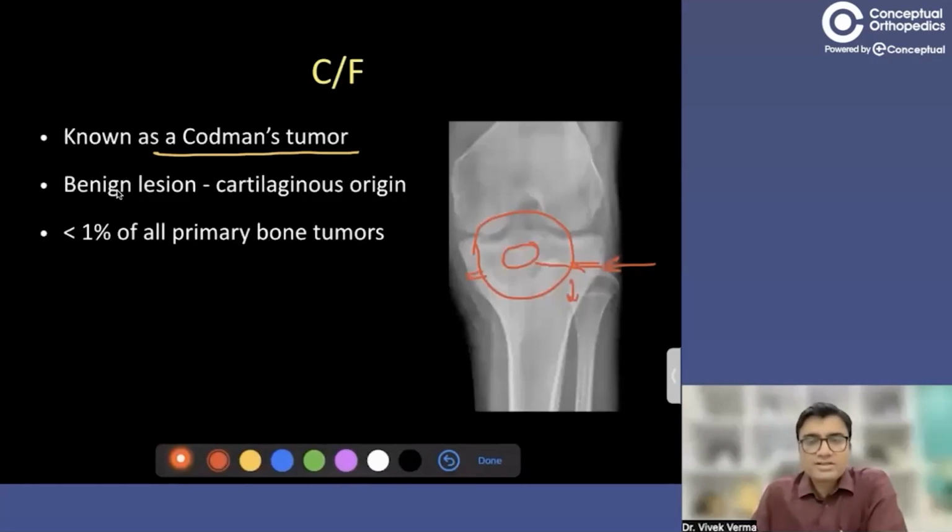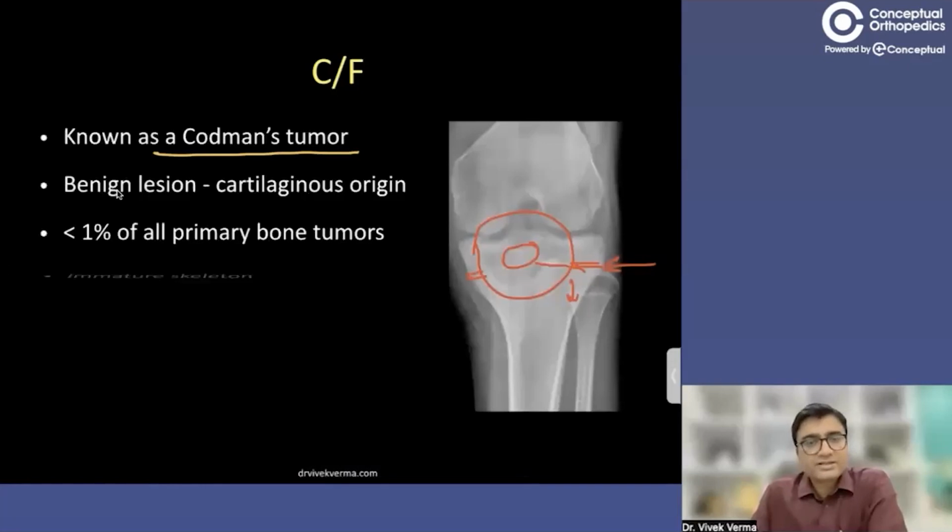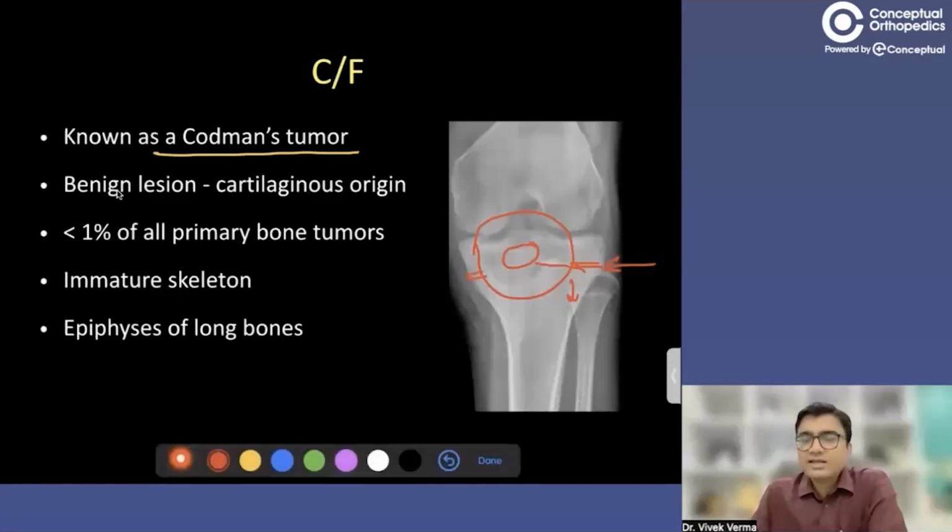So in your exam or in your practice, if you see any lesion which is epiphyseal in an immature skeleton, the first differential is chondroblastoma. A similar lesion, if you see in an adult mature skeleton, then you may have many other differentials like giant cell tumor, which is the most common, then aneurysmal bone cyst, like that. So this is briefly about it.